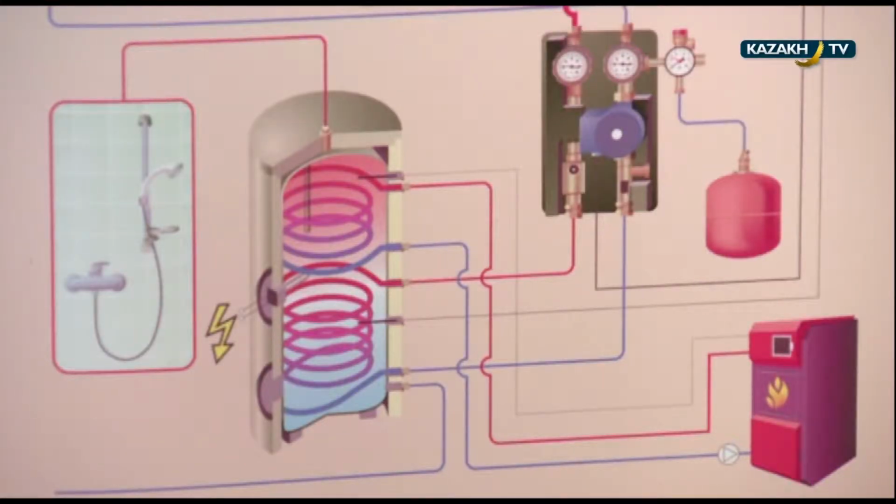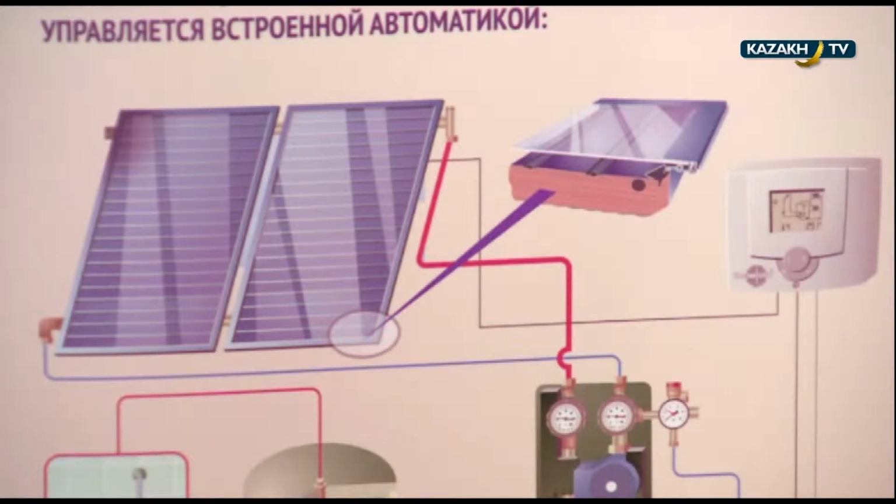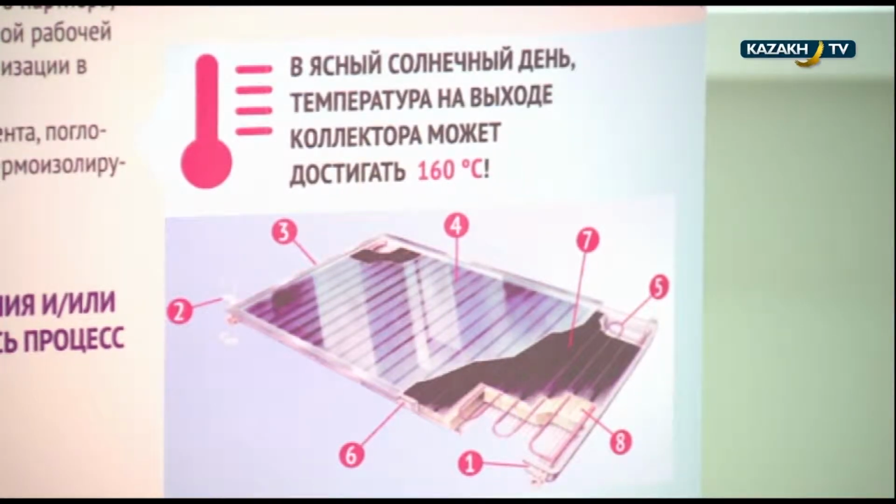The solar collectors are different from solar panels. The solar collectors heat up the heat transfer agent directly.